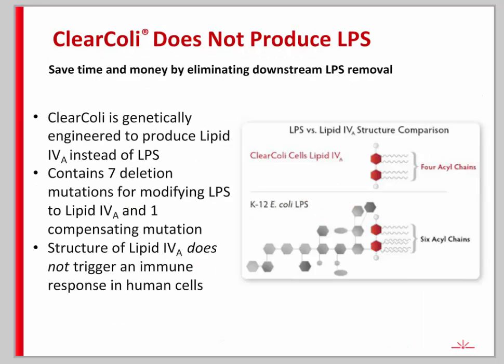So ClearColi is a new solution to the problem of endotoxin removal by eliminating it at the source. ClearColi strains are strains that have been engineered to produce lipid 4A as the only LPS-related molecule. And this was achieved by deleting a set of 7 genes involved in LPS biosynthesis and a compensatory mutation that is required to enable the viability of these cells. Lipid 4A completely lacks that polysaccharide core of LPS, and in addition, the lipid proportion is reduced from 6 acyl chains to 4.